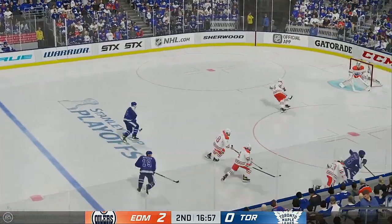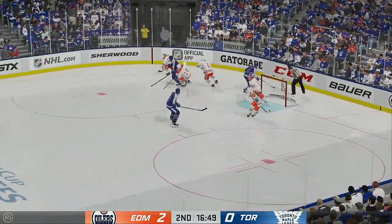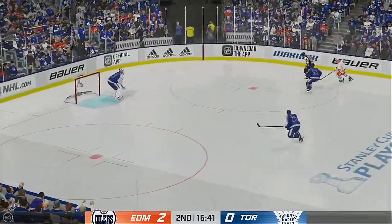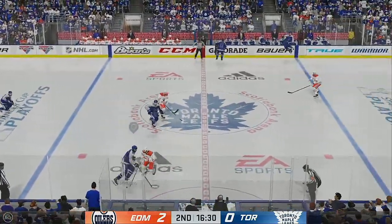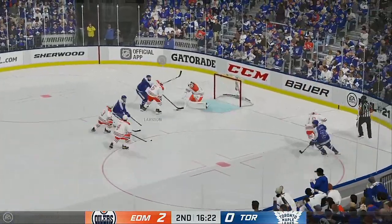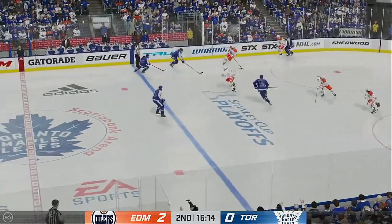Carries it in. Grabbed along the boards by Simmons. Quick feed to Spezza. Couldn't make that one happen. Edmonton's got the puck against the half wall. Toronto's got a hold of it along the wall. Moves it to Vesey. Here's a chance to make something happen inside the neutral zone. And they can't convert on the play!